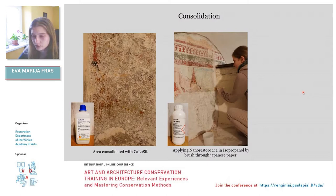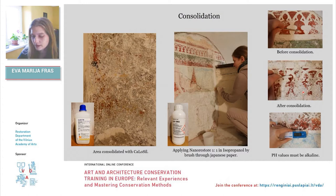As I have tested the stability of the paint layer before and after consolidation, you can tell that there is a difference, but I may have to repeat the procedure one more time just to be on the safe side. At this point, I have to mention the necessity of measuring the pH of the surface before and after the consolidation, which should be in the alkaline range.